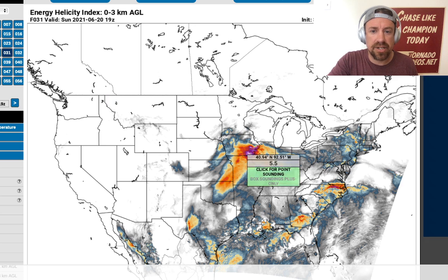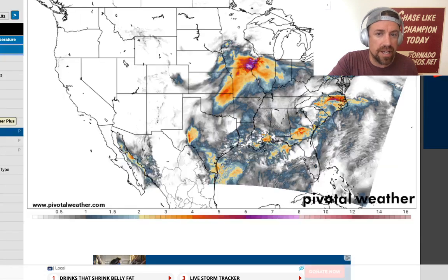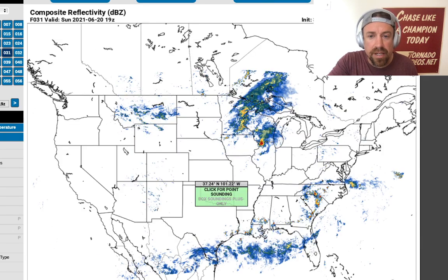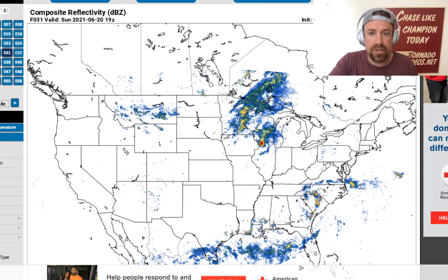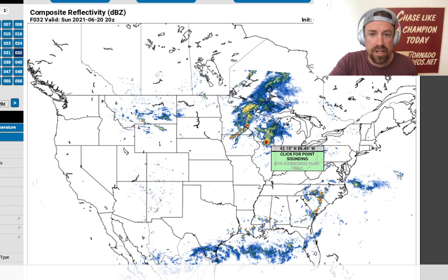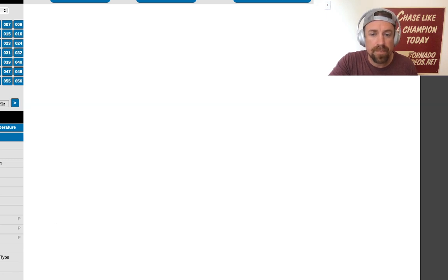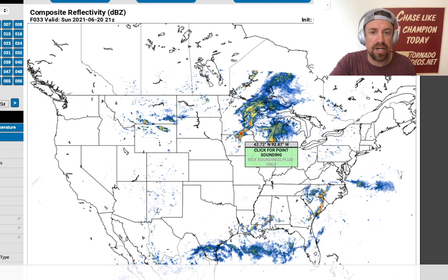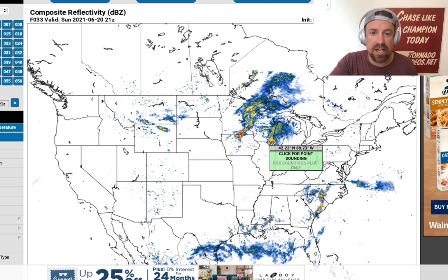19Z, eastern Iowa even looks pretty good there. Likely will be an MCS that passes through that could have some tornado potential with it. There's that MCS indicated by the 3 kilometer NAM, pushing through northern Illinois, acting to reinforce that warm front, and then you get rapid convective initiation as well, pushing into northern Iowa. That's round 2 starting to organize there by about 21Z, 4 p.m. Central Time. That MCS is heading toward the Chicago area, likely reinforcing that warm front back behind it.